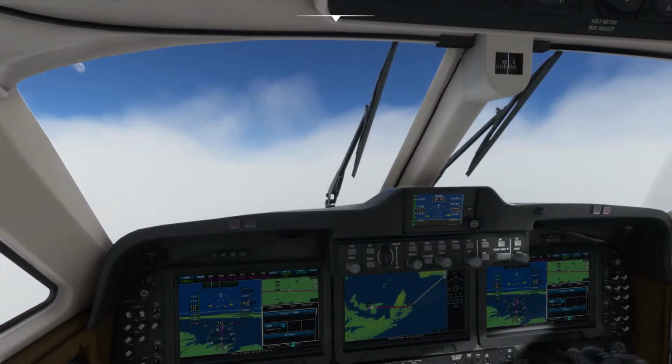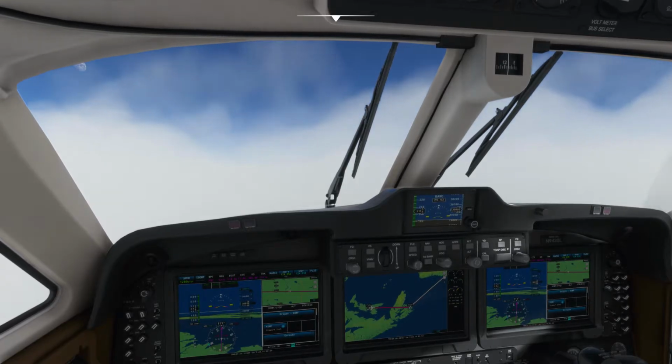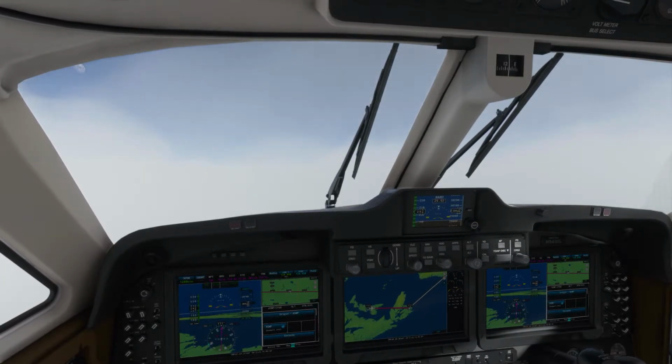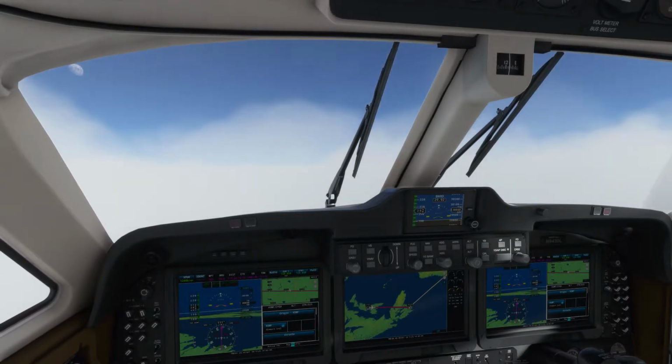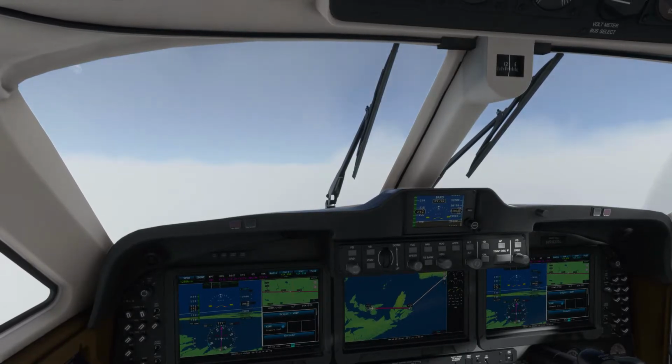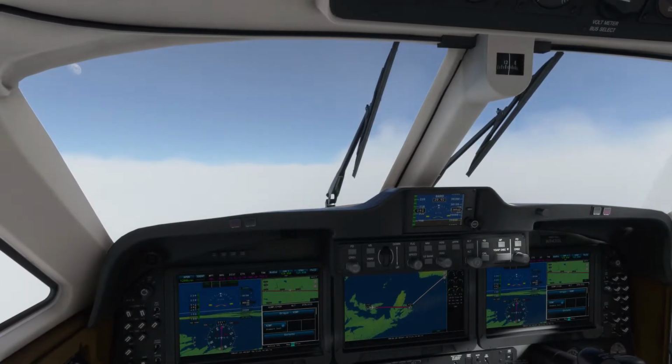We're going to go ahead and take a quick peek at the weather right now. The weather in Gander: right now we're looking at winds out of roughly the west, still kind of the southwest, at 9 knots.